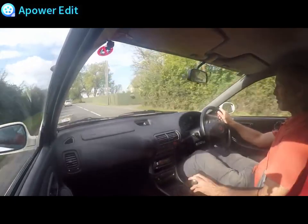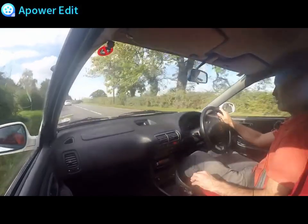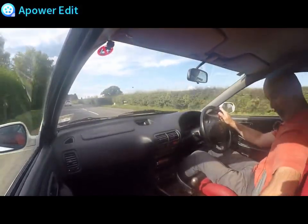I know it may sound precious, but it's not meant to. It's just that this car is too important to me to risk it in any way.